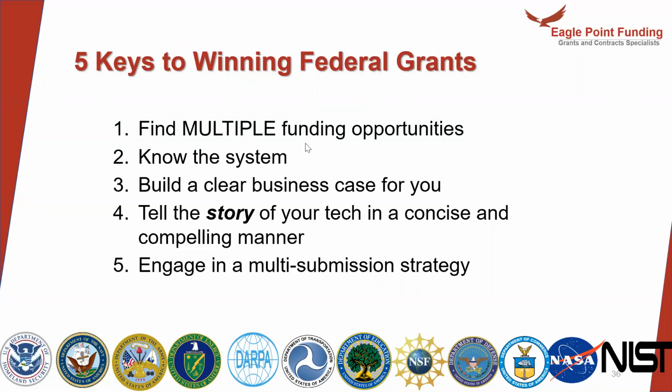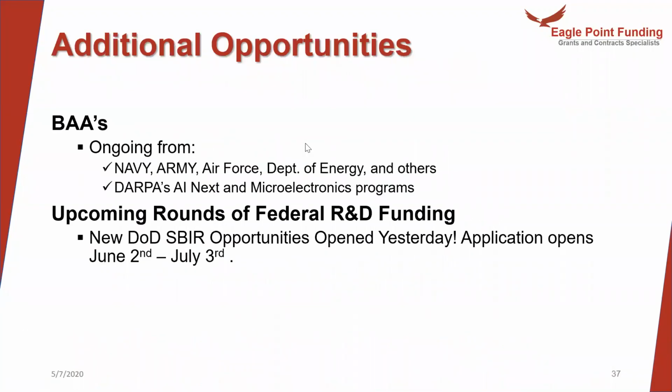So the money's out there, the government wants you to have it. And I know the private market is kind of stale right now and it's very unlikely you're going to see any money from any private investors right now. So the government is there for you in terms of getting you that money that's not going to touch your bottom line or dilute you. So again, additional opportunities. I went through broad agency announcements. We didn't discuss DARPA. We didn't get into Department of Energy, but LiDAR opportunities across the board, I really encourage you again, go to sbir.gov and check it out.